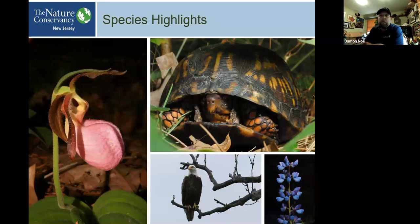Some of the other species that you might come across, box turtles are all over the place. They're really neat and a very long-lived species. It's just a long-lived creature. I know something like 50, 60 years, the little box turtle.